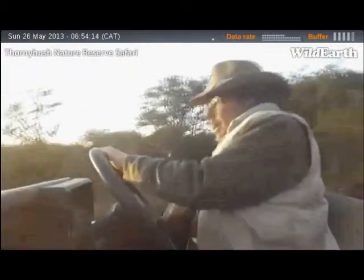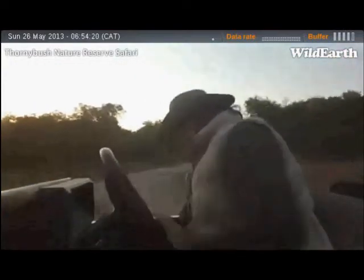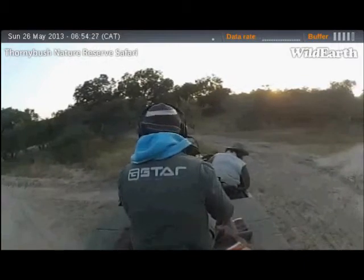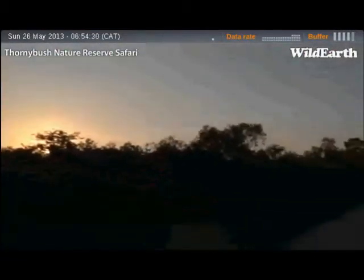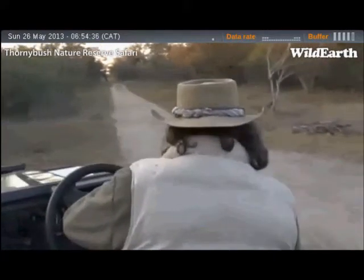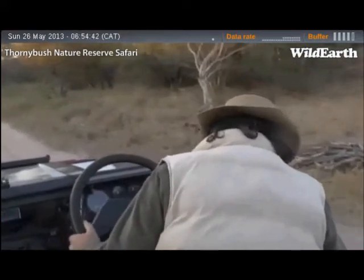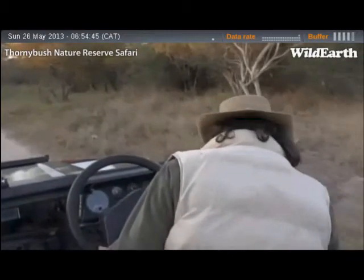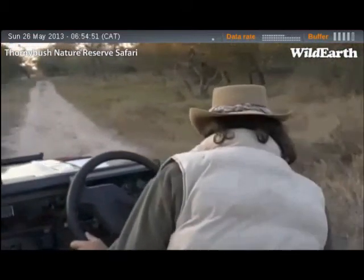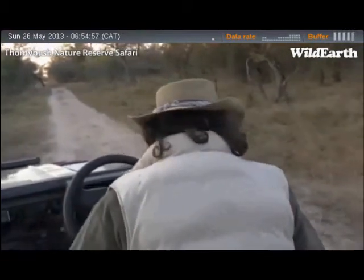Right, what do we got? This is the main intersection type road where if anything's moving east, west, north, south, besides baboon and impala, and oh, that might be leopard. Baboon, baboon, lots of baboon. No lion though. Monkeys and baboons and impala. Okay, well, we're going to cross the river.